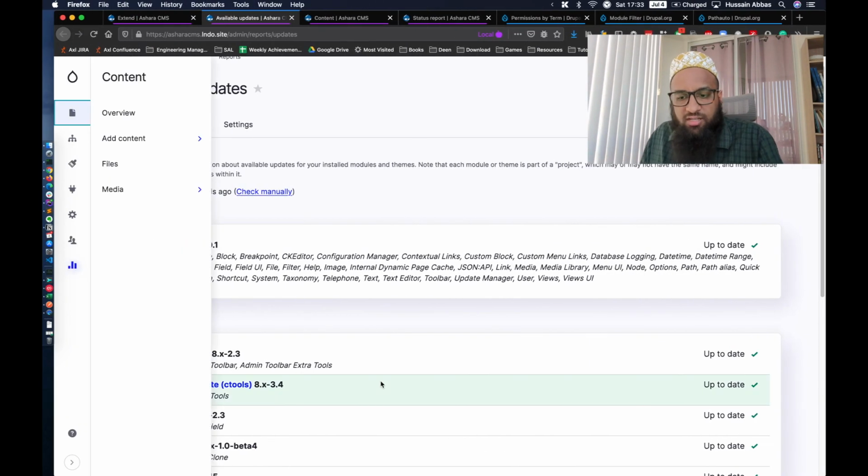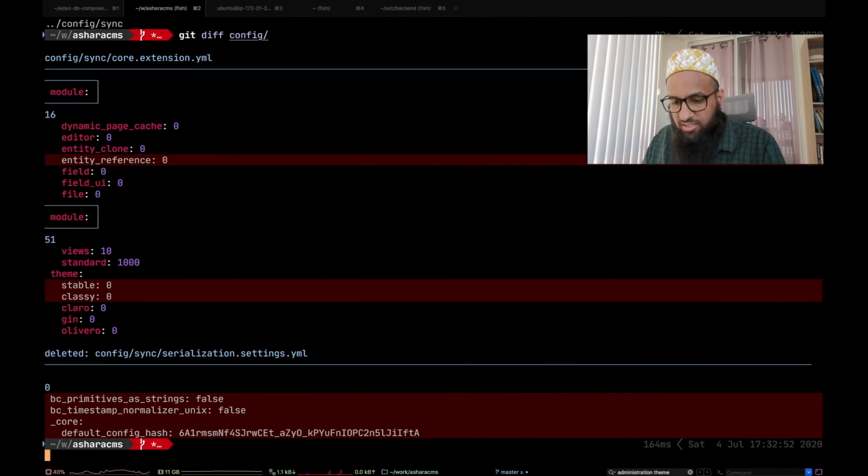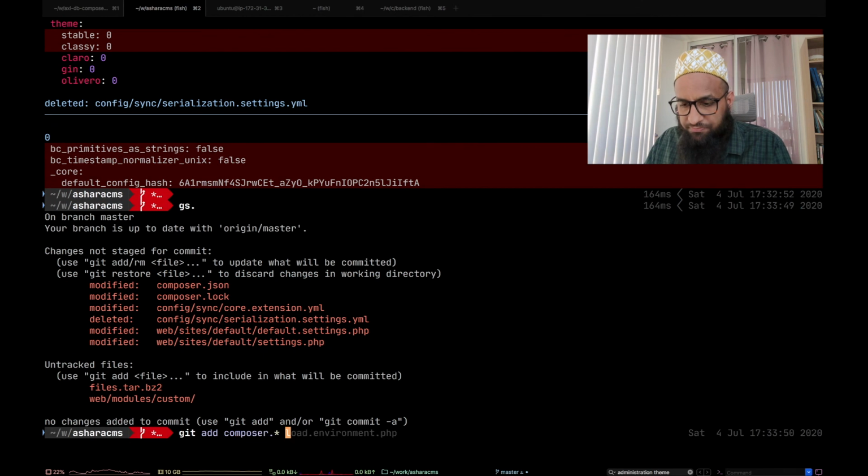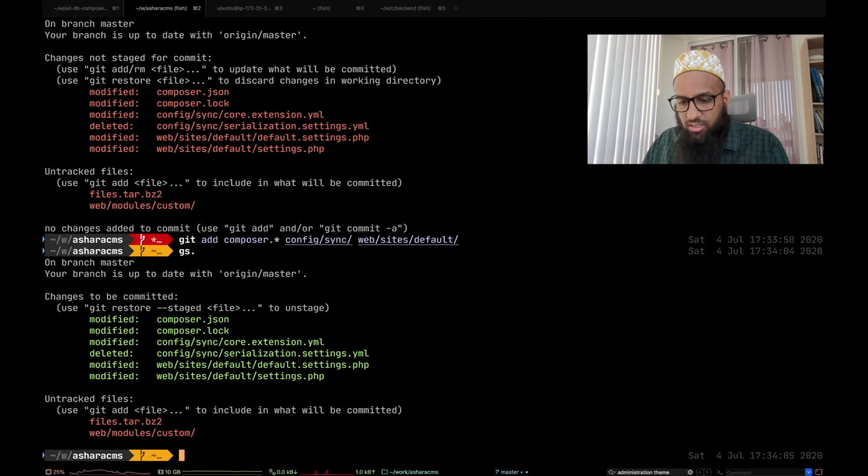I'm going to just commit these changes. The changes that I need to commit again are all of these changes to my settings.php and the config changes. I'm just going to add all of these right now, and web/sites/default. Yeah, and I'm going to commit this and push, and that's the end of my upgrade.